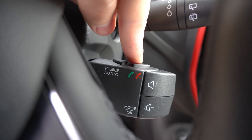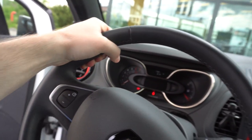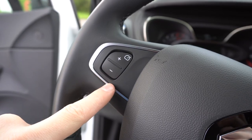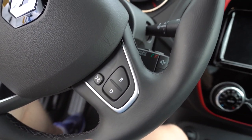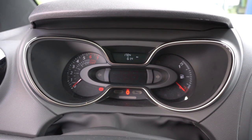Also here we have different buttons for different settings. The steering wheel is also beautiful, with great quality leather. The buttons are nice, you can see here, they are great quality, and they look nice. The steering wheel has a great grip.